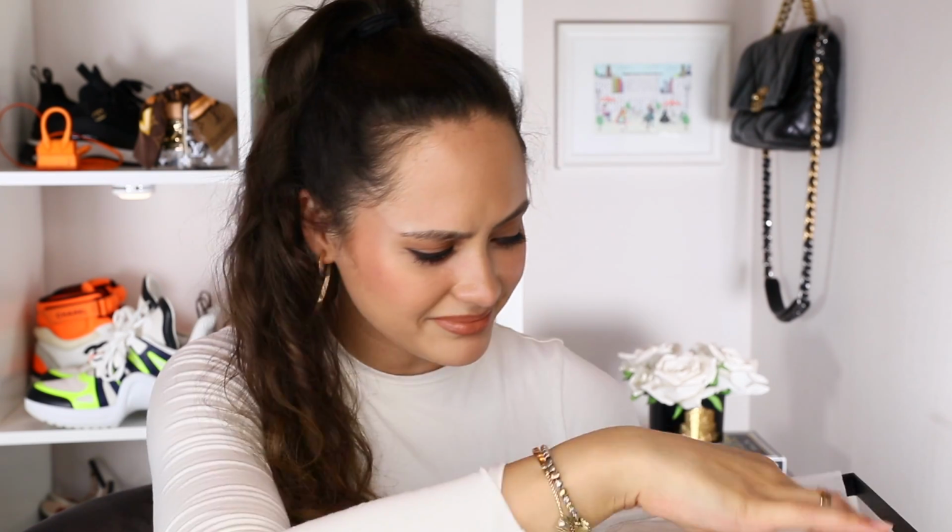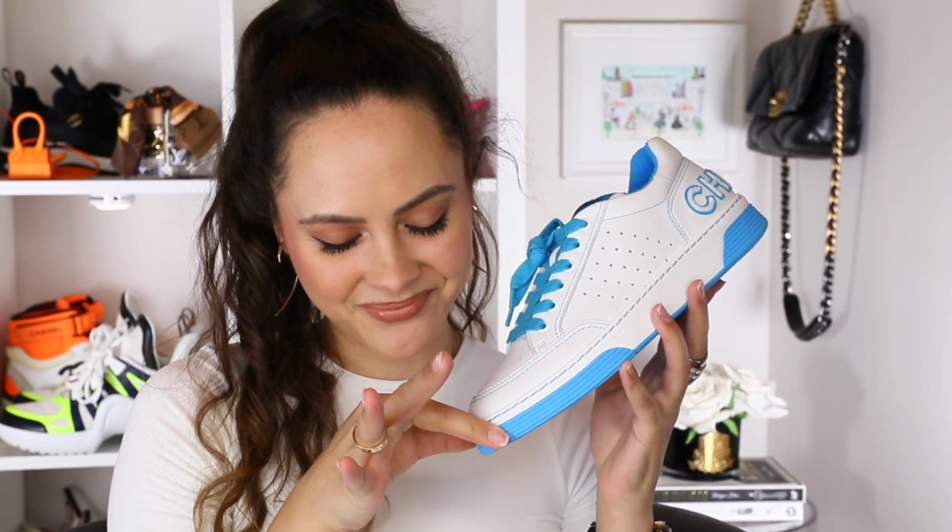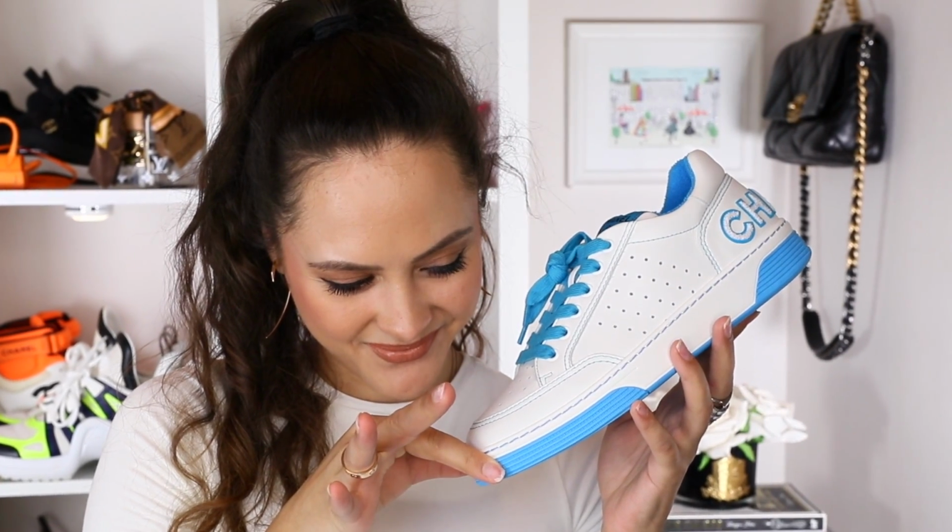You know how some people love the smell of a new car? I love the smell of a pair of box fresh Chanel trainers. Smells like nothing else. Absolutely glorious. Wow. Oh my gosh, they're beautiful.